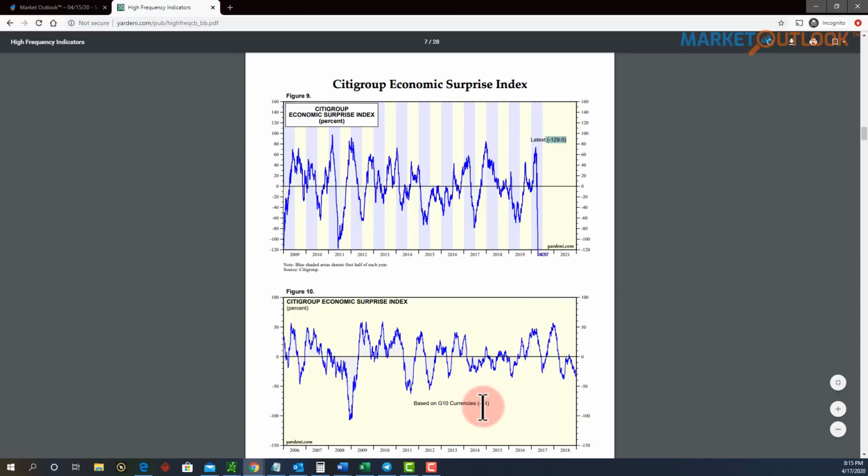Of course, we're at minus 64, which is not unheard of on this chart. And really, negative 120 wasn't unheard of either. That was the credit crisis in 2011. But minus 64 is also about the 2011 low points. Even 2012 was close to those levels. And 2008 actually got worse. 2008 was pretty bad here as well on the economic surprise index.